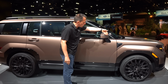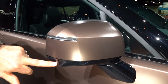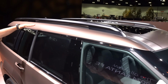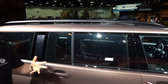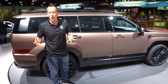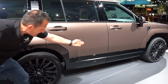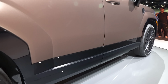On the Calligraphy trim, you'll notice color matched on the mirror caps, LED turn signals, and we have our 360-degree cameras. They blacked out the A-pillar really nicely, and they give us a totally flat roof. So you have that total flat roof design with the raised roof rails. Of course, you could get your crossbars to make them totally usable. I love the way you have color matched on the door handles, and then that side sill extends out just a bit to give it that extra depth to it.